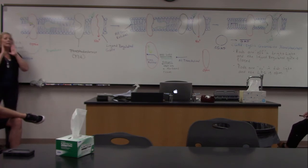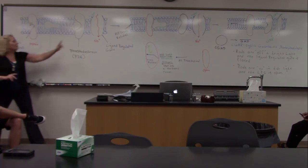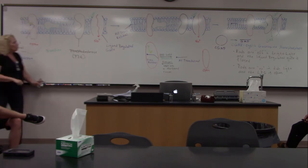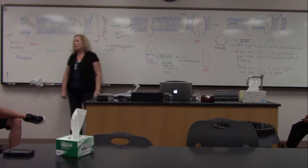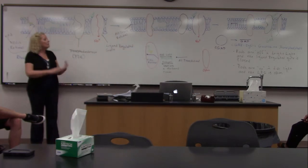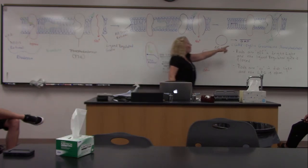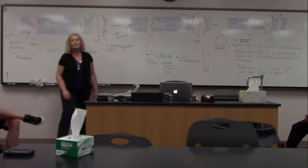All right, so in dim light, you have 11-cis retinol bonded to opsin. We have our rhodopsin and all our other integral proteins separate from each other and our ligand-regulated gate open. But if we bring in bright light, we convert 11-cis retinol to all-trans retinol, which then can't bind to opsin anymore. They separate. Opsin on its own has a high affinity for transducin, so these two bond to each other. Now we have this opsin-transducin complex, which has a very high affinity for phosphodiesterase, so all three of them bond together.